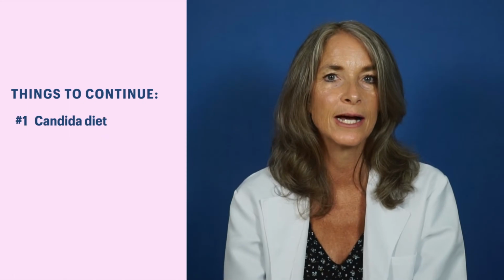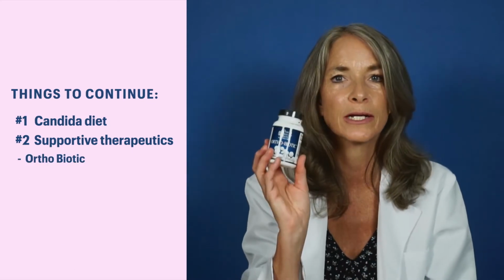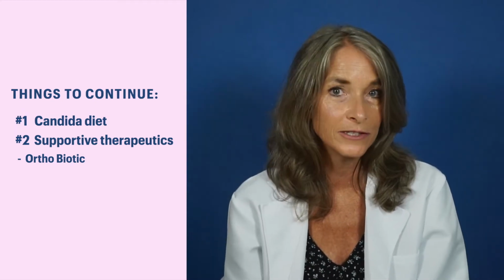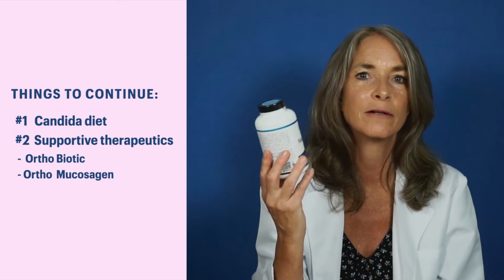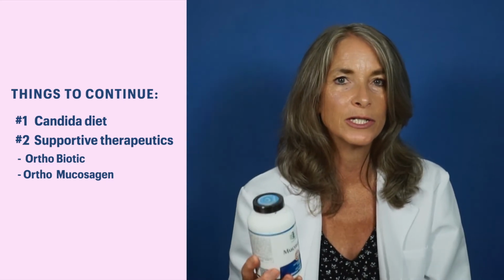Taking things that eliminate or kill off the Candida, like Research Nutritionals' Limicand or Optimal Health Network's Candida Essential Oil Blend, it's important to stop those or maybe cut the dosage in half, and focus on both the Candida diet as well as supportive therapeutics like your probiotics, for instance, Ortho Molecular's Ortho Biotic, which is a broad spectrum probiotic with some Saccharomyces boulardii in it, which helps scavenge those kinds of microorganisms. And then also Mucosagen, which is a great mixture of vitamin A and biotin and zinc, and also gut supporting therapeutics like L-glutamine. Those I wouldn't pause on or stop.